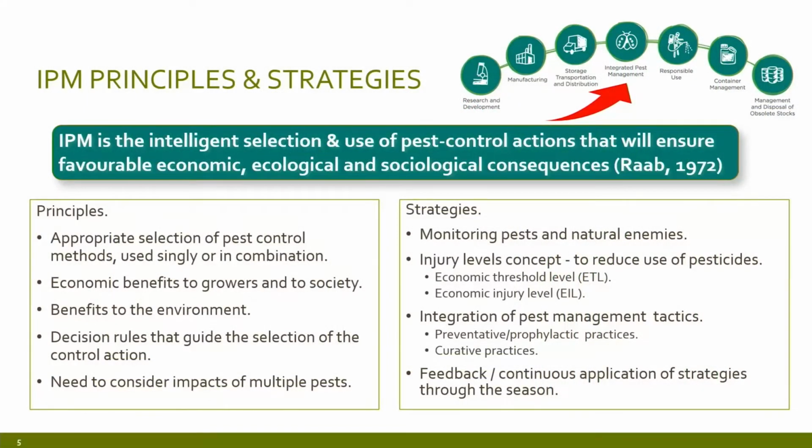In order to put an IPM strategy or program together, a number of strategies or concepts were also very central to this, and these had not been there in the past when one just applied insecticide. So one of these, and perhaps the most important, is the idea of monitoring the pests and the natural enemies in an agricultural production area. It's very important to know what levels those pest populations are reaching, and together with that, the idea of a threshold level aimed at reducing the use of pesticides.